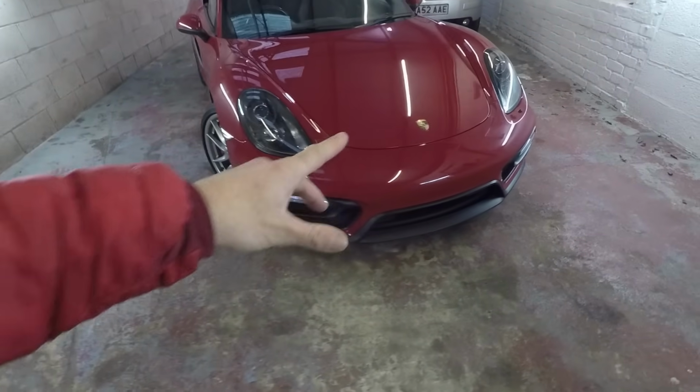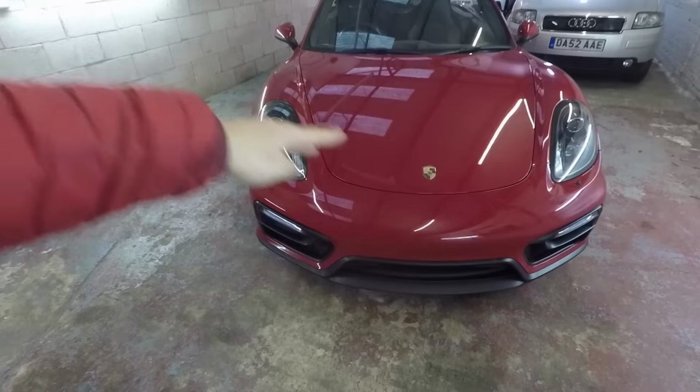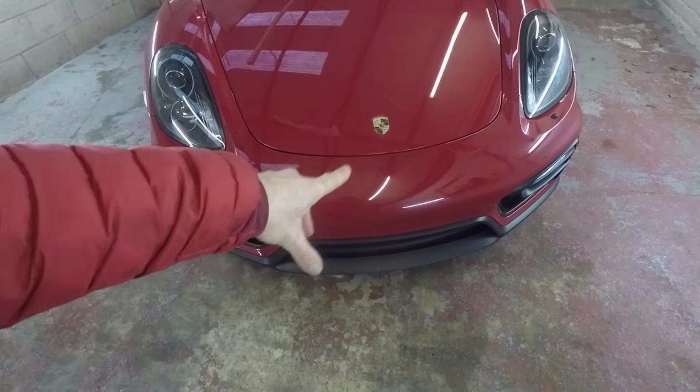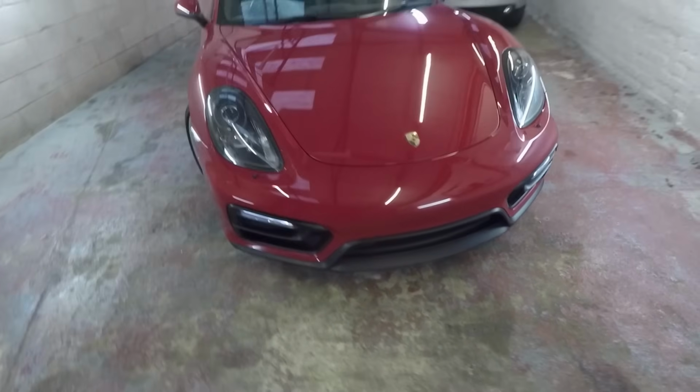You may have noticed there is no number plate plinth. It's in the boot and there are no holes for it. That's because something else is going to be put there instead. I am going to run a number plate, do not worry about that.